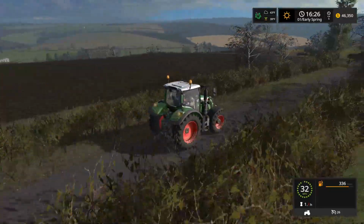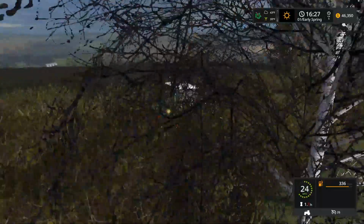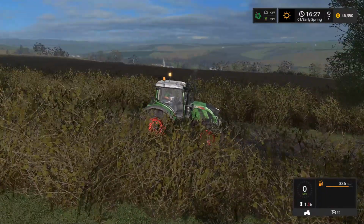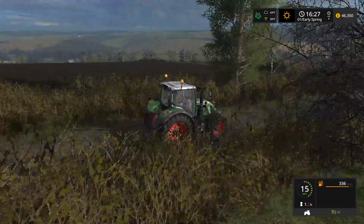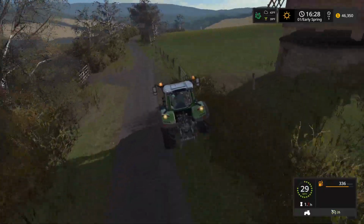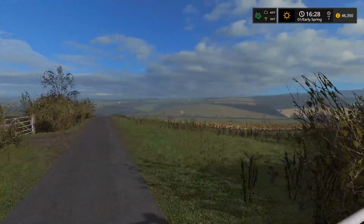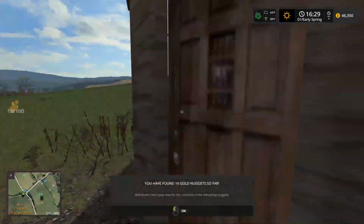But I tell you though, I hope you enjoy this map as much as I do. I mean, just look at the scenery. Really. Just look at it right there. Just take it on in. Anyway. Alrighty. Another good one. This right here can get us to our fields as well. I'll show you on the map what I'm talking about.